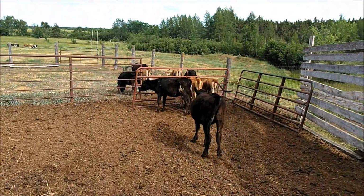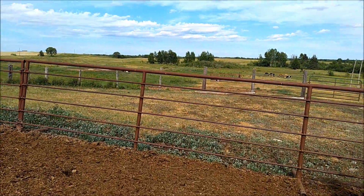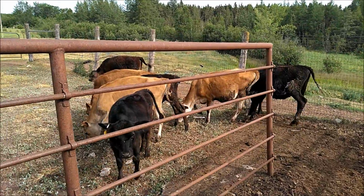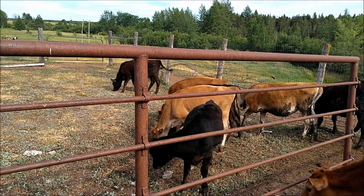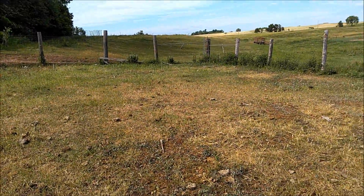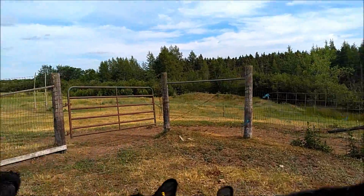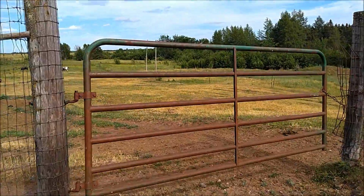They do have a little bit of an area here where they can get to some grass, if grass grew, but you need rain for that. They have a small little pen there that they can get into. They'll be in here until they are ready to go out and be bred. This is the pen they're in until they're about a year old or until I'm ready to have them bred. Once they're ready to be bred, they go out into our dry cow and heifer pasture.